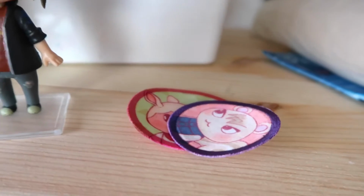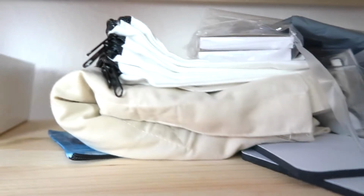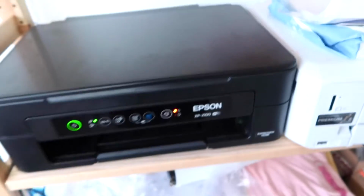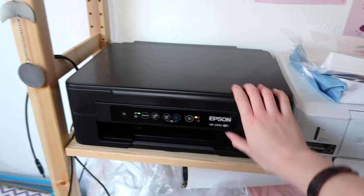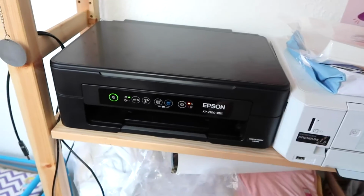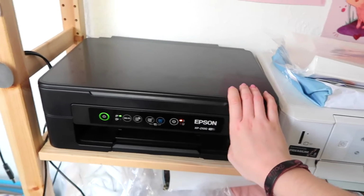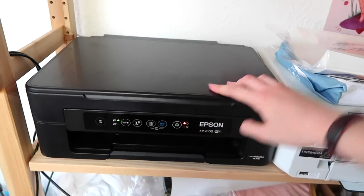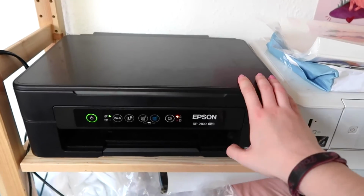The patches I sublimated a few weeks ago in another vlog. Then here we've just got my blank sublimation supplies ready for me to print on. Then we have my sublimation printer. This thing kind of drives me up the wall sometimes. It's super annoying getting the ink cartridges to work with it because they're not official Epson ones. But it is a good printer when it does want to work.